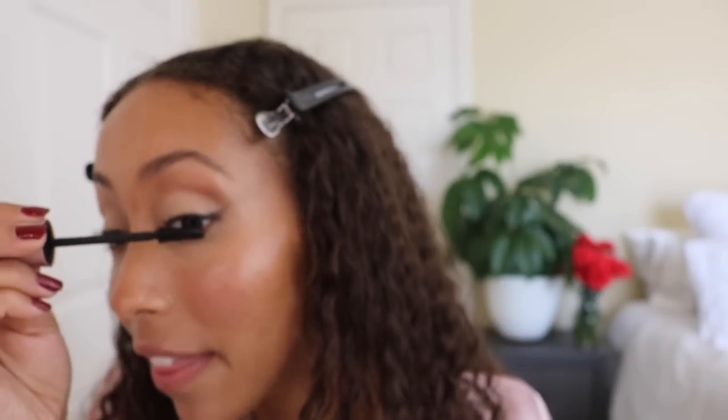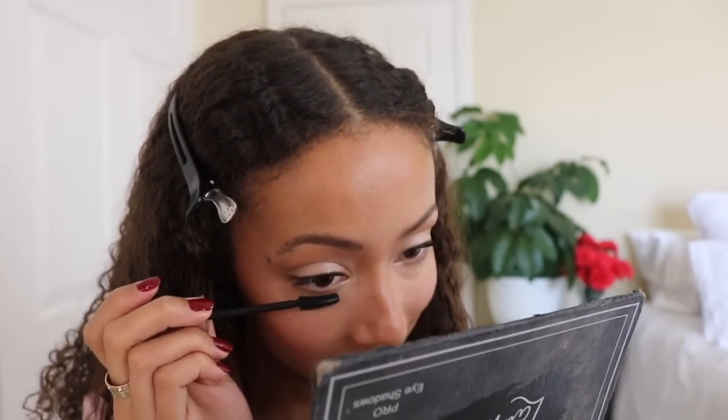Okay. Do you see this mascara? I have no lash lift, no extensions, nothing. I just love it. Now I'm gonna be putting a little bit of mascara on the bottom and we are almost done. All right, so the makeup application part of this is done, except for lips.